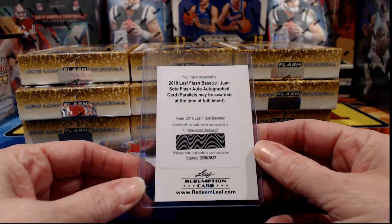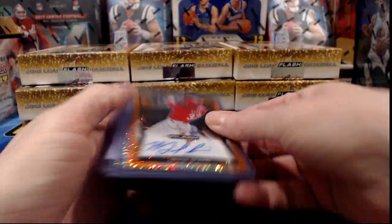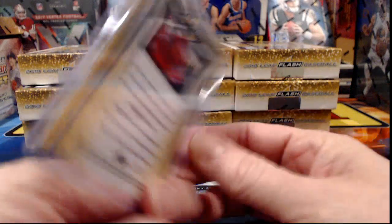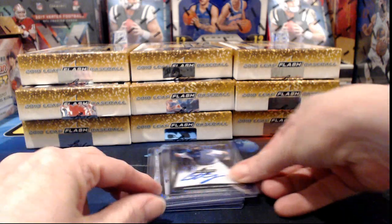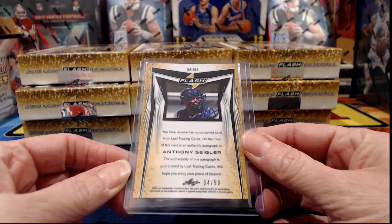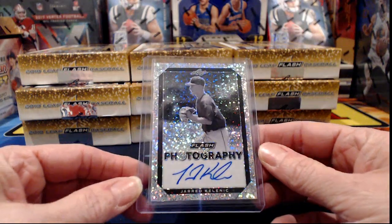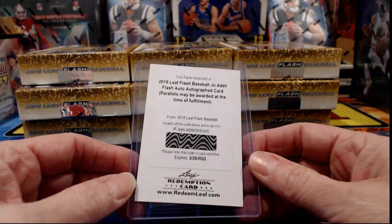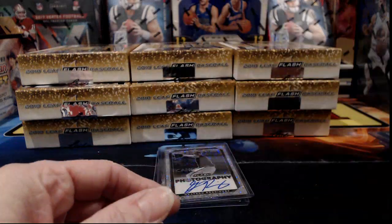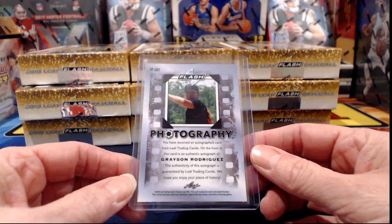And then we have Juan Soto for the Nationals on a redemption. Then it is Mike Siani, numbered to 10 for my Cincinnati Reds. How about that? Got a little love for my Reds. Anthony Seigler, numbered to 50. And Anthony Seigler is a New York Yankee. Jared Kelenic in our flash photography insert, for the Mariners. Jo Adell coming out for the Angels, followed by Grayson Rodriguez. Grayson is for the Orioles.